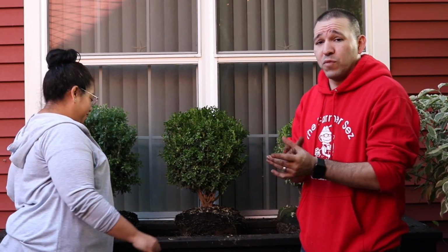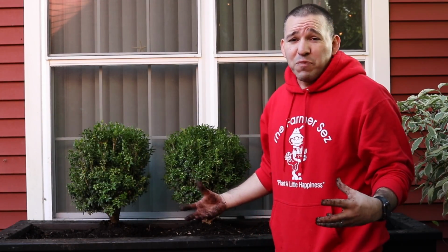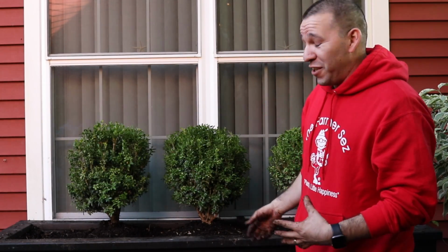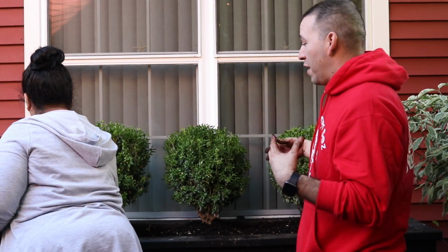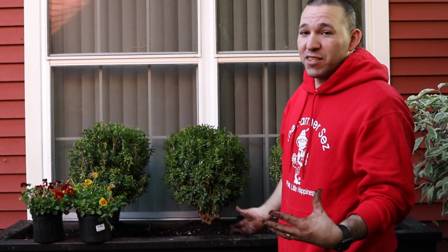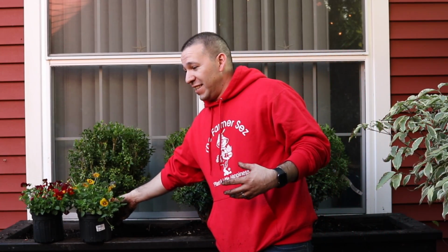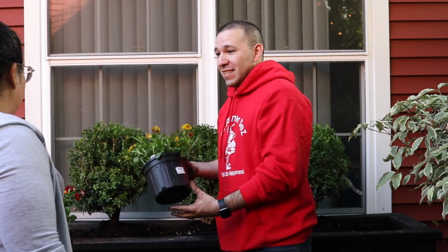So let's get these guys in here, and then we'll plant up the rest of this window box with some fall plants. All right, so we have these boxwoods already in here, and I'm already loving the way it looks. Absolutely looks beautiful. It has some type of shape and form to it already, and now we're just gonna add some more fall plants to make this look even more spectacular.